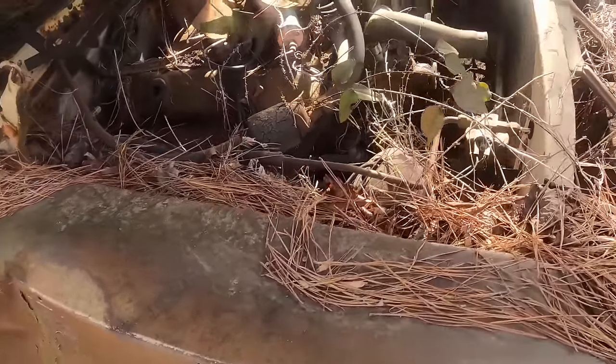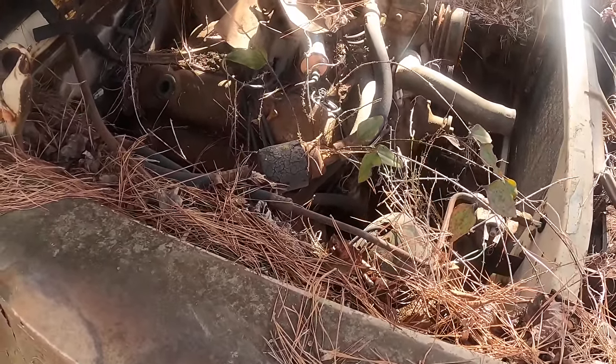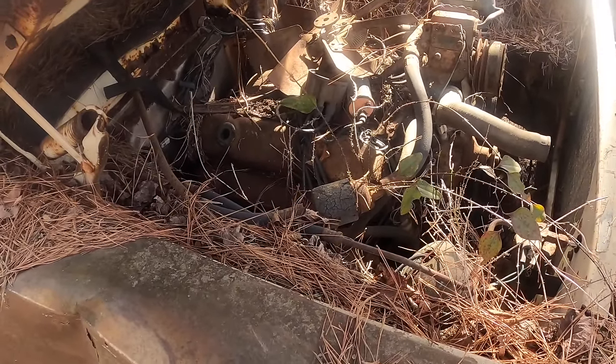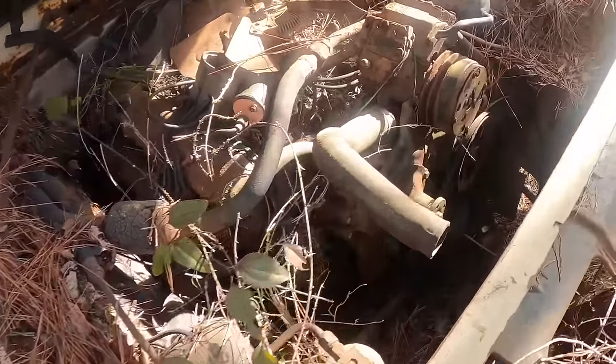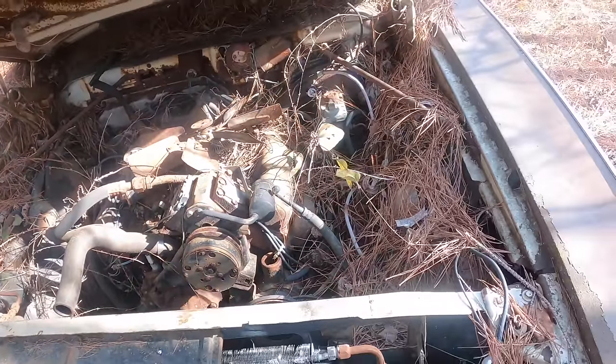That's a big hit right there. Yep, 440. There she is. My goodness. It's a lot of pine needles.